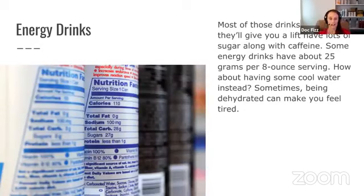Energy drinks. So I'm going to add in here soft drinks too, although you would think maybe that's fairly obvious that a soft drink is loaded full of sugar, but people think that energy drinks are not. And they say they can give you a lift, but they have lots of sugar and caffeine as well. And so they can have about 25 grams per 8-ounce serving. So really, this one's a big one. You can really load up on sugar through these. I tend to find if you have something quite sugary as a drink, it's going to make you thirsty.